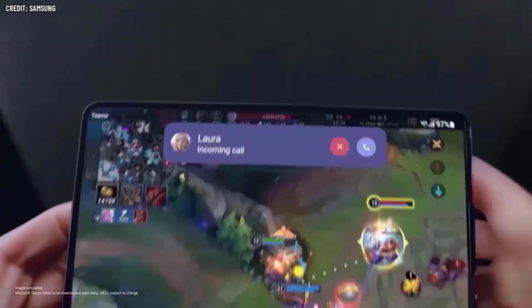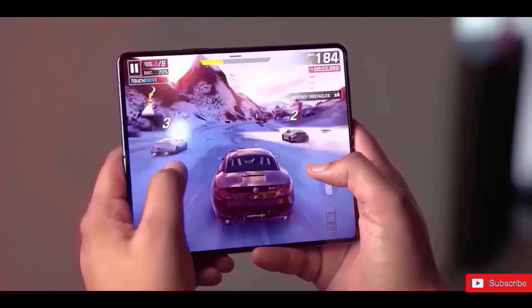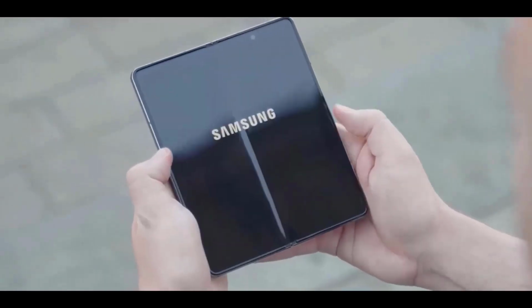Samsung has announced an unpacking event for July 27th in South Korea, where it will definitely introduce the Galaxy Z Fold 5 with the Galaxy Z Flip 5. According to sources, the new foldable phones will be on sale on August 11th.